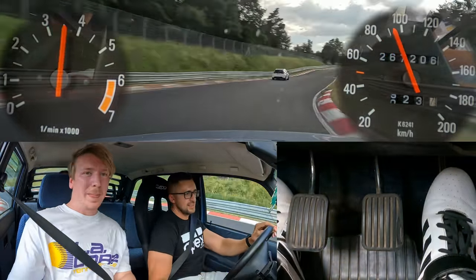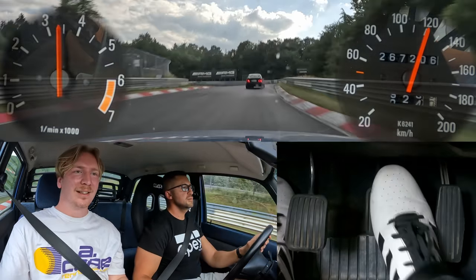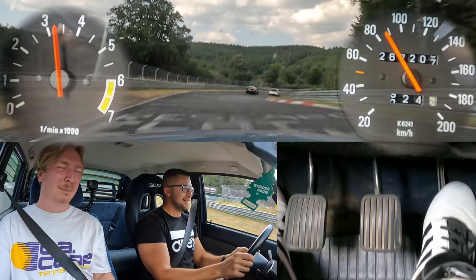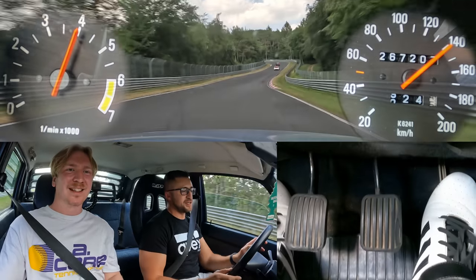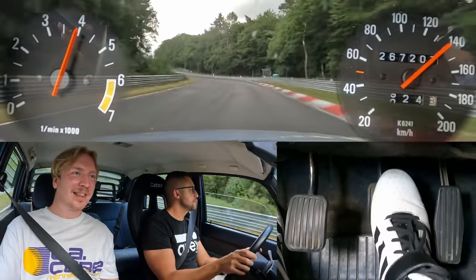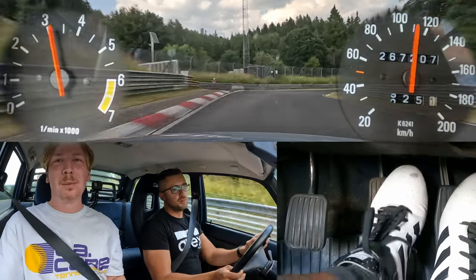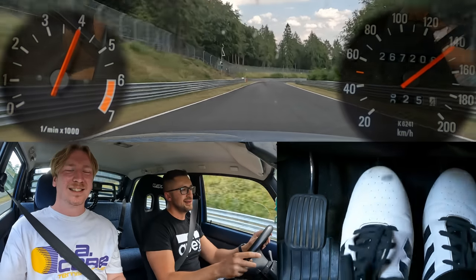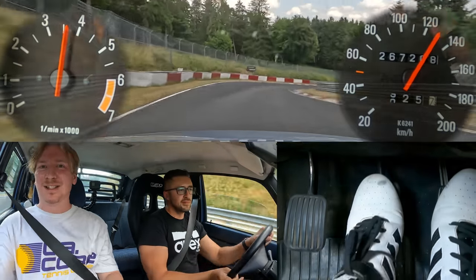Once we get to the top of Pflanzgarten. It's bottoming out everywhere. Just a nice summer cruise. The hill, so nice. I can push it a bit. Careful. Of course.